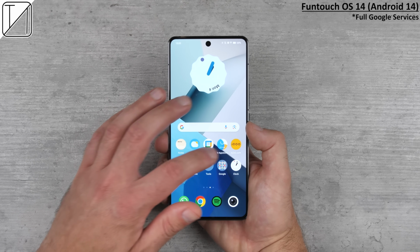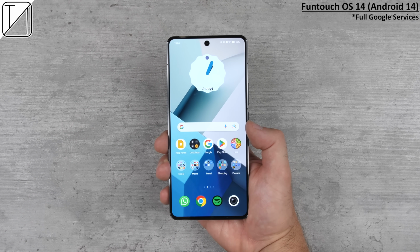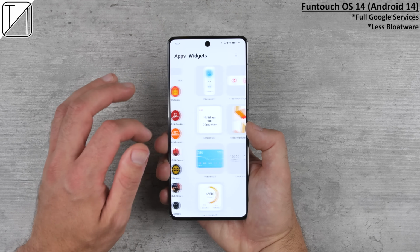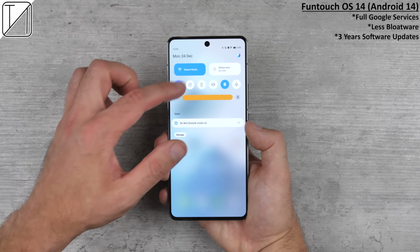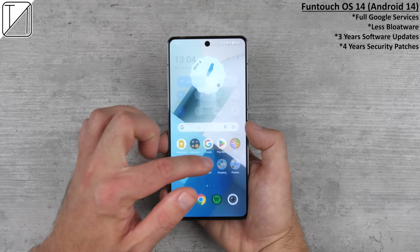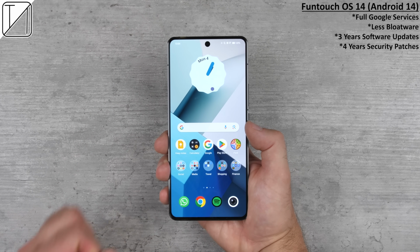Funtouch OS is simplistic and easy to use. It looks clean, and their latest OS 14 skin has finally removed almost all of its bloatware, which is a huge plus. Not to mention, iQOO are now promising 3 years of major OS updates and 4 years of security patches. That's not the best around, but it's certainly a big step up for the company.